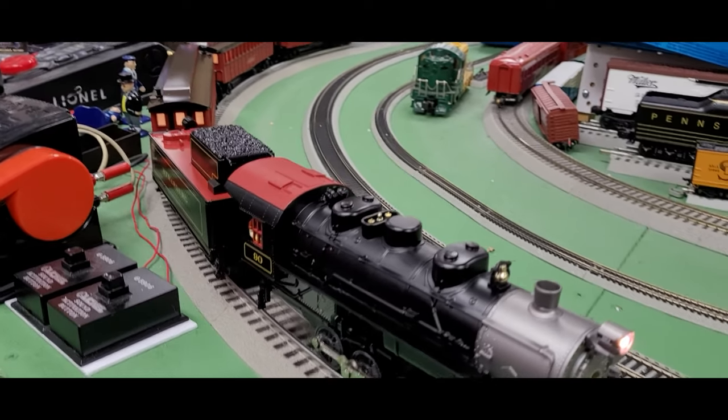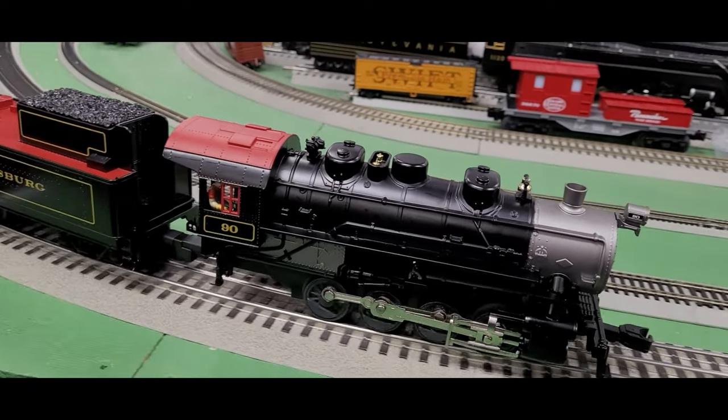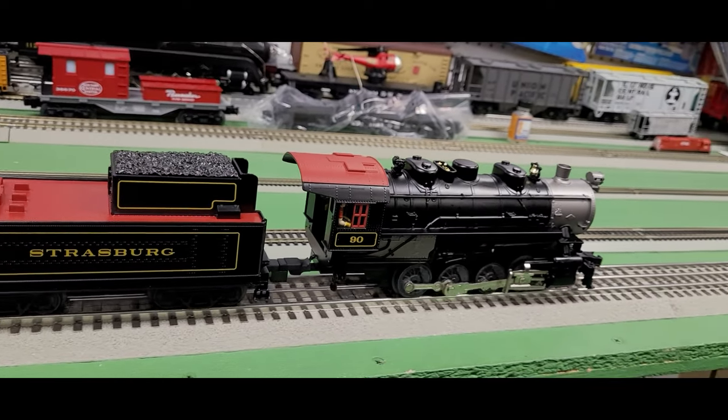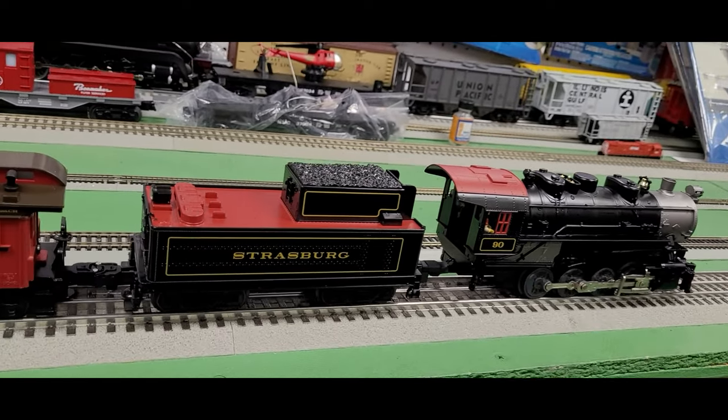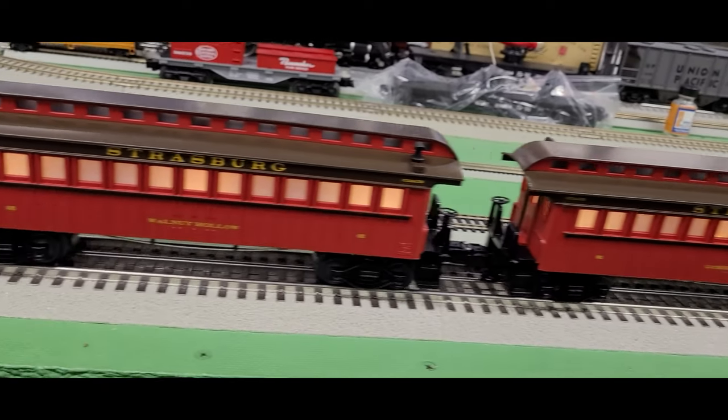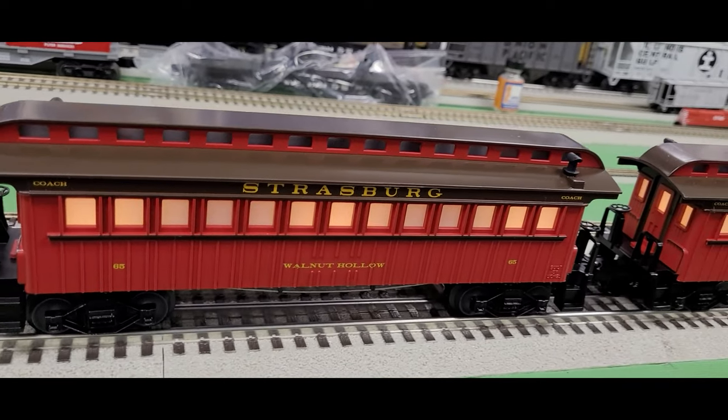As you can see here, I have smoke that's coming out of the smokestack. I might need to put a little fluid in there, but that comes in the set. I got three Wood-sided passenger cars, just like you see on the real railroad. I got Gobbler's Knob, Walnut Hollow, and William McFarlane.